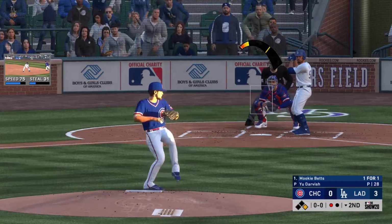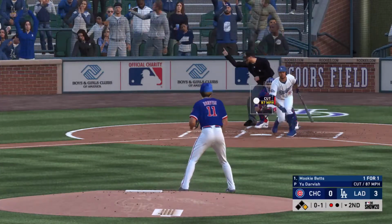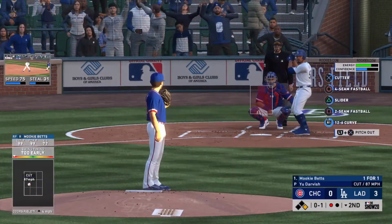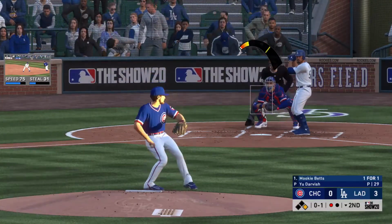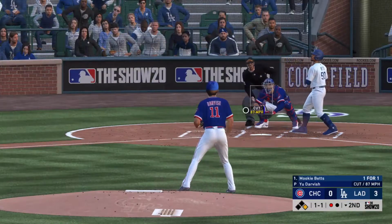We all know this guy's a real good fastball hitter. We saw how far he can hit one. He got a fastball that he liked, and he turned that thing around, and it got out of here in a hurry. He's ready. Here's the 0-1. Well, that's out.